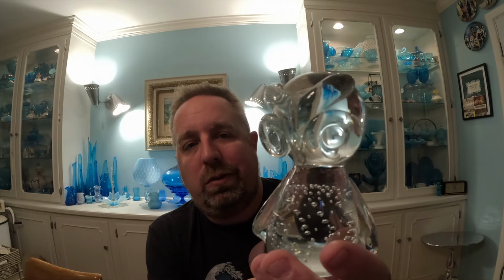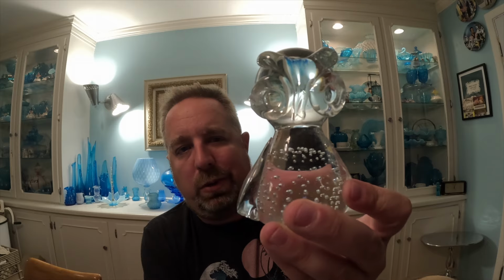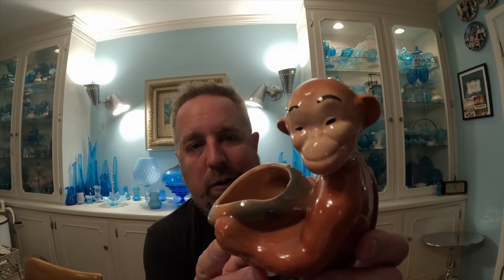So on another tray, those tray planters, I picked up this made in Taiwan owl with the big eyes. I've sold these before. They do pretty good with the Baccarat bubbles in them. Very cute. This adorable little monkey planter with this little silly grin on his face holding a banana leaf. Very cute.